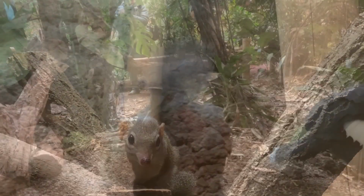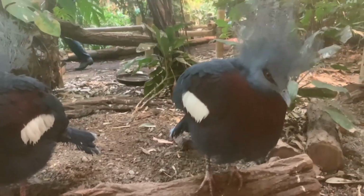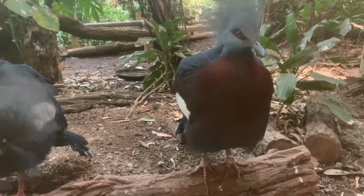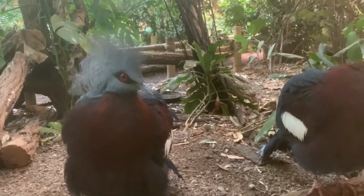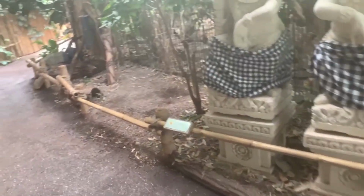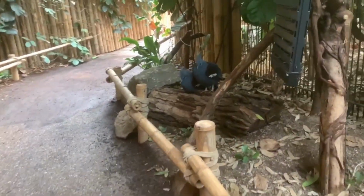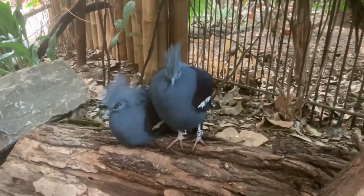Then it is time to go into the little tropical hall in the middle of this Alfred Brehm house. We see here the Sclater's crowned pigeon with a reddish breast. They have a pair of those. And a little bit further we see two females of the western crowned pigeon with the blue breast. So it's very special to see these two species next to each other.